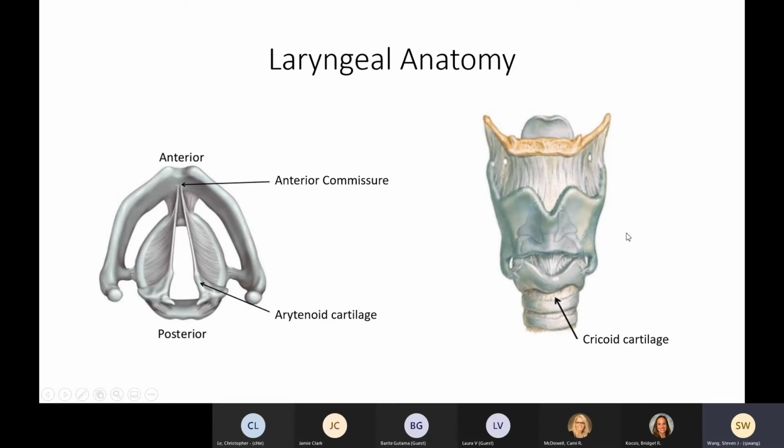And here's an anterior view of the larynx, where again you see the cricoid cartilage, and then here is the thyroid cartilage, and this is traditionally what we call the Adam's apple. And then faintly you can see the outline of the arytenoid cartilages, which are hidden from normal view when you look at the patient from the front.